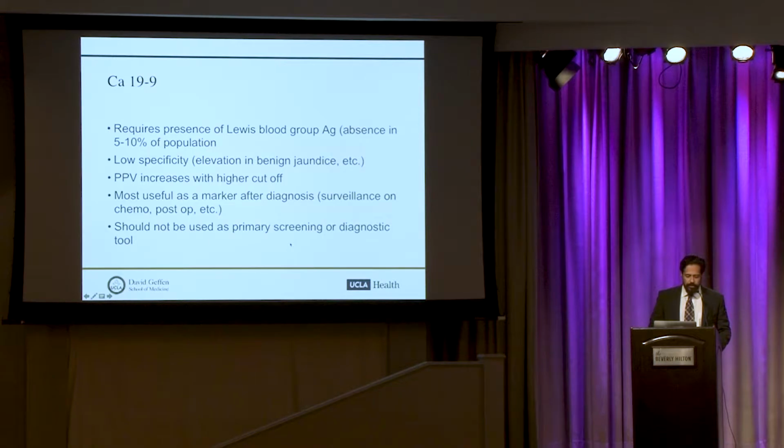CA19-9, I don't think should really be used as a primary diagnostic tool, and if you're going to take anything away from this slide set, maybe take away to stop using that as a primary diagnostic tool. It probably adds more confusion than it needs to. It's most useful as a marker after you have a tissue diagnosis. It has low specificity.